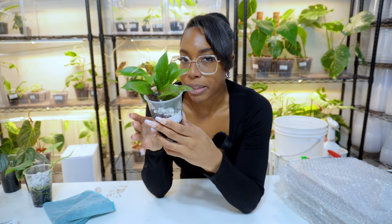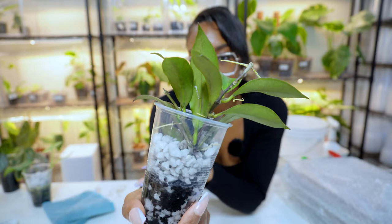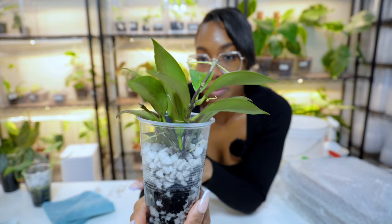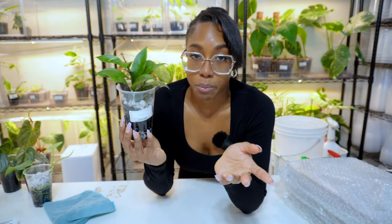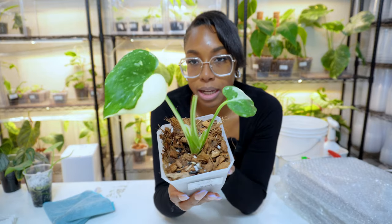These plants have probably only been in that bin for like 2 or 3 weeks and they're already rooting. You can even see how the aerial roots are looking. Usually that happens when there's a ton of humidity as well. So if you're struggling with propagation, try just putting them in a humidity bin. It will work great.